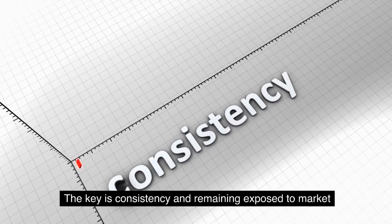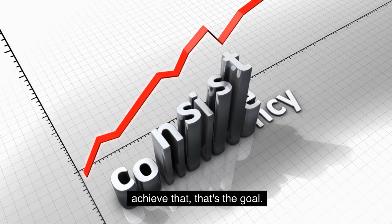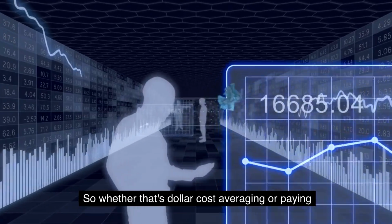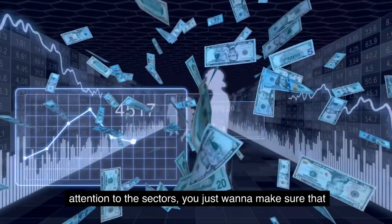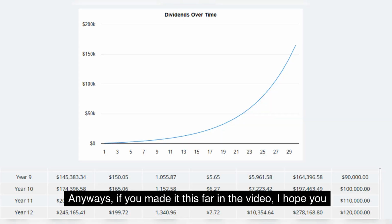The key is consistency and remaining exposed to market conditions. No matter how you achieve that, that's the goal. So whether that's dollar cost averaging or paying attention to the sectors, you just want to make sure that you have market exposure.